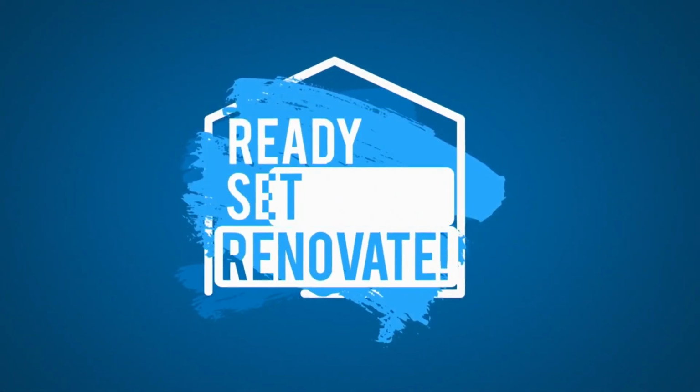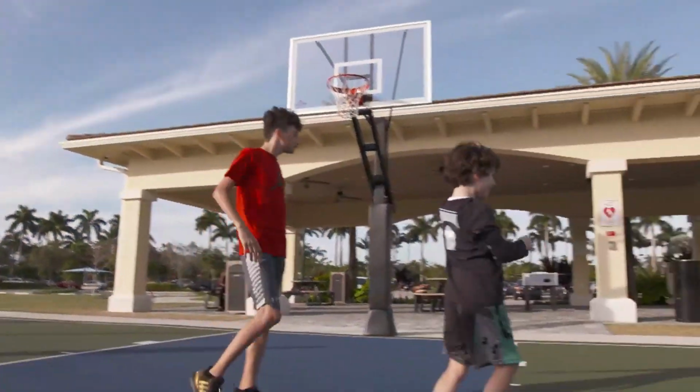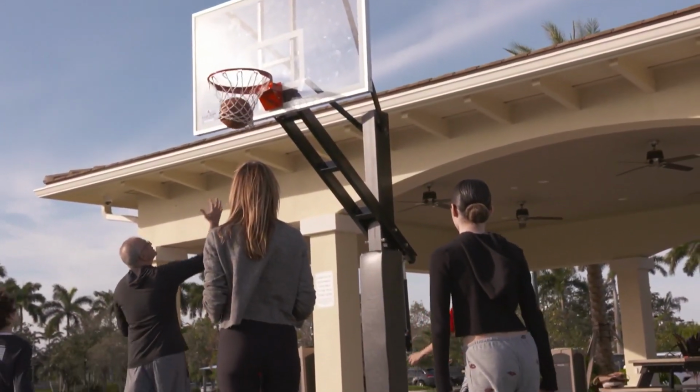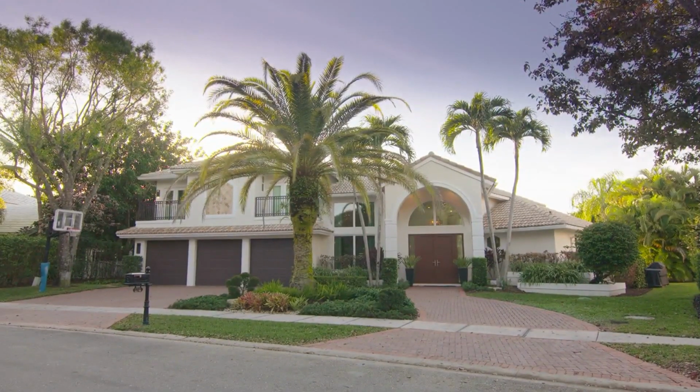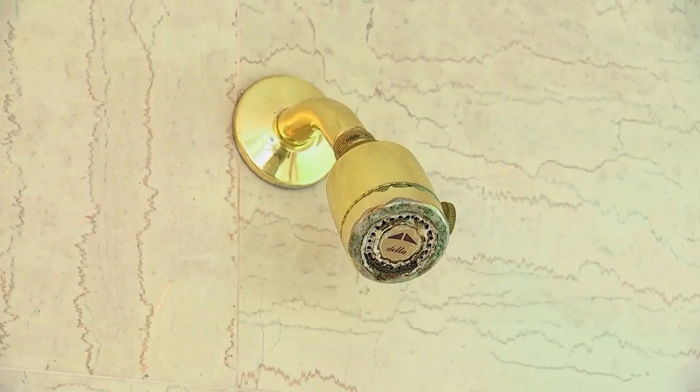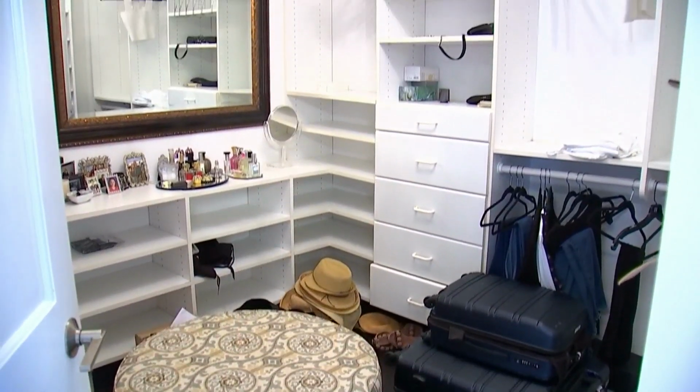Coming up today on Ready, Set, Renovate, we catch up with a family of 6 as they ride into the final phase of a total home makeover. Changing out the master suite and certainly remodeling the bathroom is a priority. The goal is to carve out more storage.